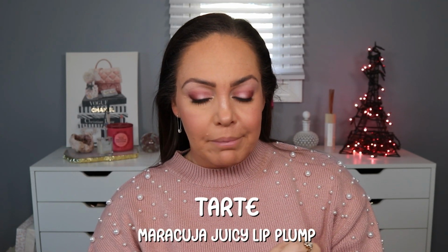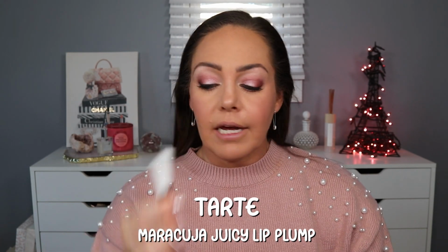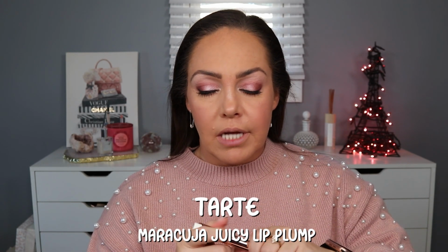All right. And then of course the Tarte Maracuja Juicy Lip Plump. I have mine in the shade Rosy Mauve Shimmer Glass. It's not the only shade that I have, but it's the one that I grabbed. And it's the one that has like the silver glitter in it. So pretty and juicy on the lips.